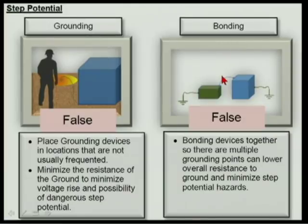No. Here's another one. Step potential. Placing ground devices in locations that are not usually frequented minimizes the resistance of the ground to minimize the voltage rise and possibly a danger step potential. If I drive a ground rod, I connect to something. Does that mean I'm not going to have any voltage between the metal parts and the earth, or the step potential? No.